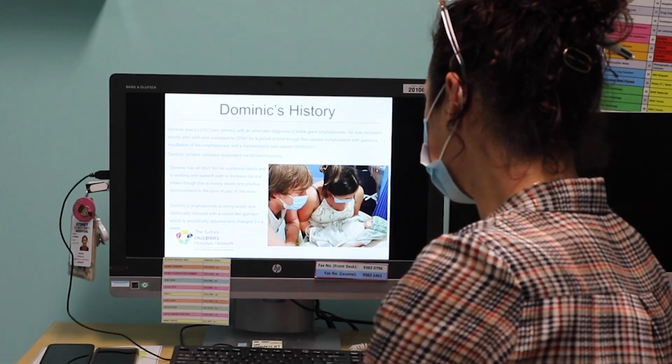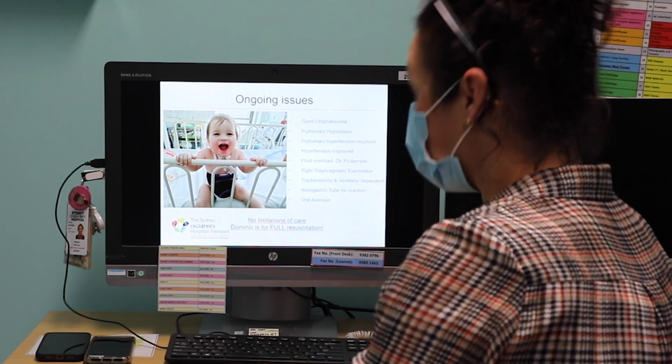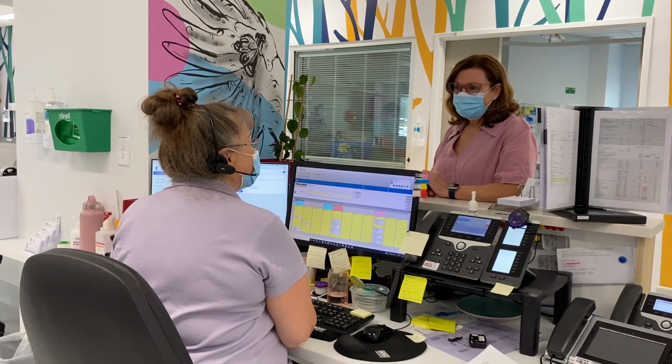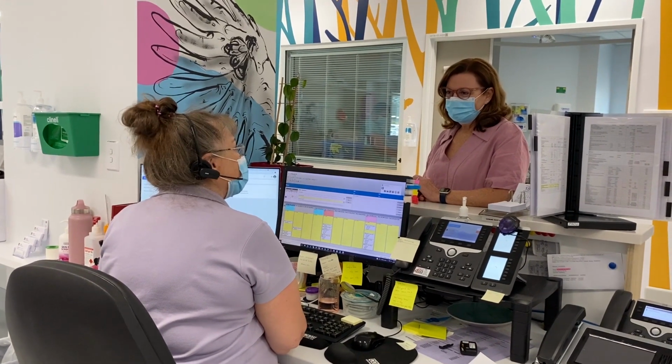General paediatric wards don't usually look after fully ventilated patients with a tracheostomy, and Dominic also had the additional issue of a giant omphalocele. So to ask a local paediatric unit to take that type of patient on was quite significant. That initial training, so that all our staff were introduced to Dominic before he actually arrived, was crucial, and for Becky and Jess to be there to support us through that first week was absolutely crucial as well. The parents needed to be confident that we could do the same sort of care that he had been receiving for 15 months.